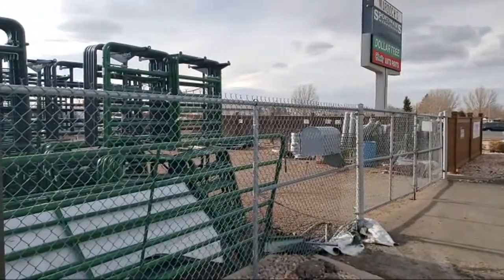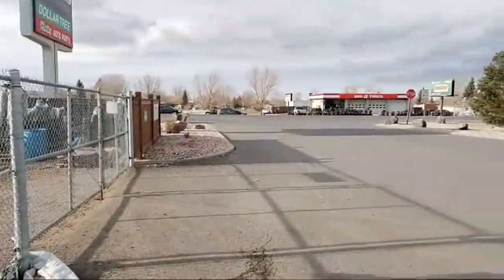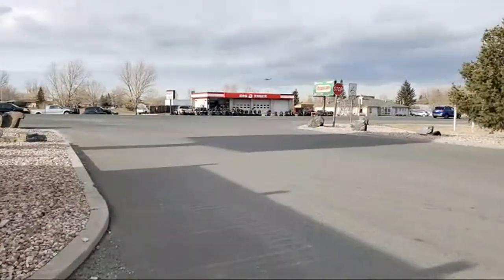Wonder if they got caught. Yeah, hopefully they'll get caught, man. I think I drove out here like 2 days ago, midday, 2-ish. I can check. I took a photo of that Verizon.